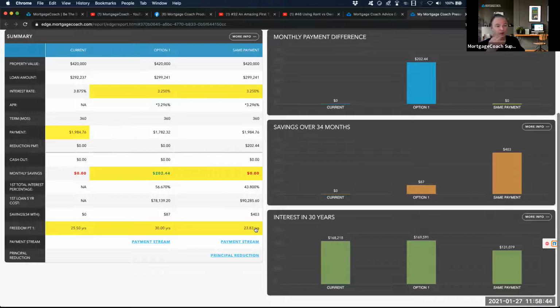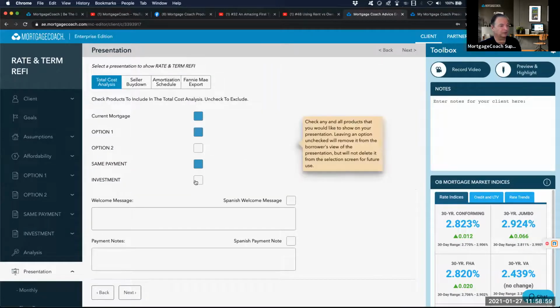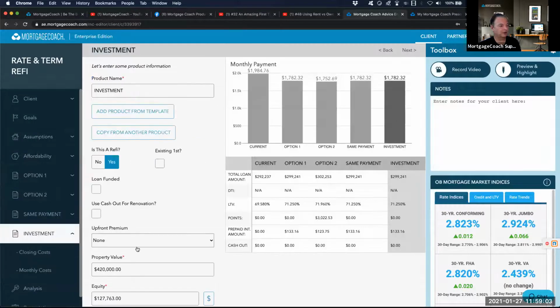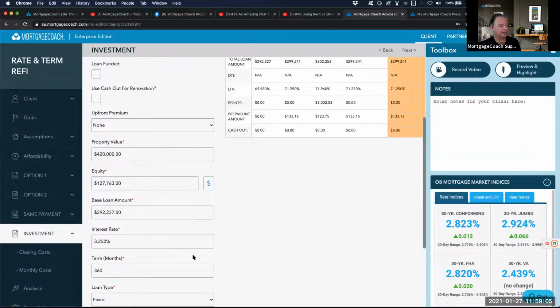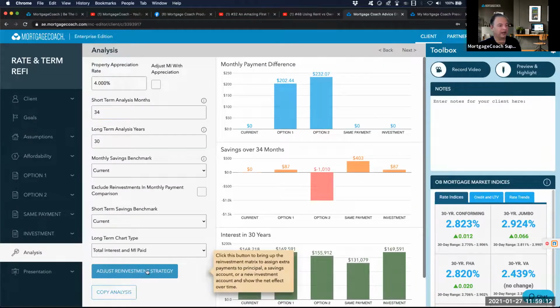Now, like we showed you earlier, since they are saving money, how about showing them how to earn interest rather than pay interest? So there's another option here that I put together on this presentation, which illustrates what it would look like if they took that money and put it in an investment account. So right over here, they're going to utilize that same option 1, that rated option 1, but take the money and put it in an investment account. So how would you do that?